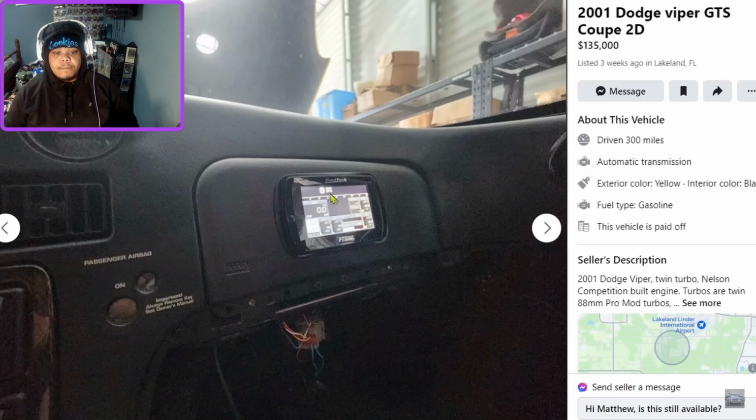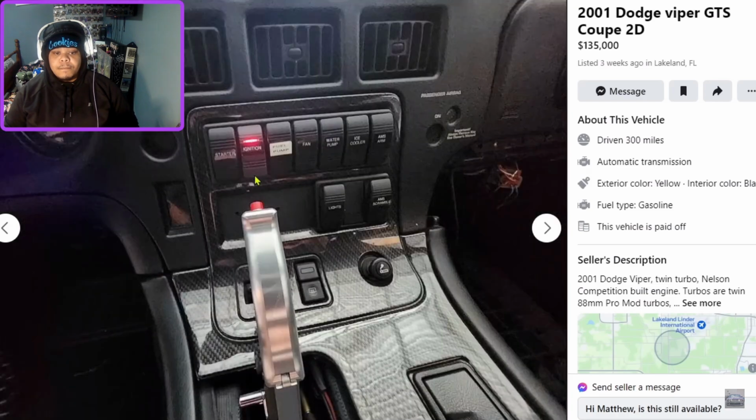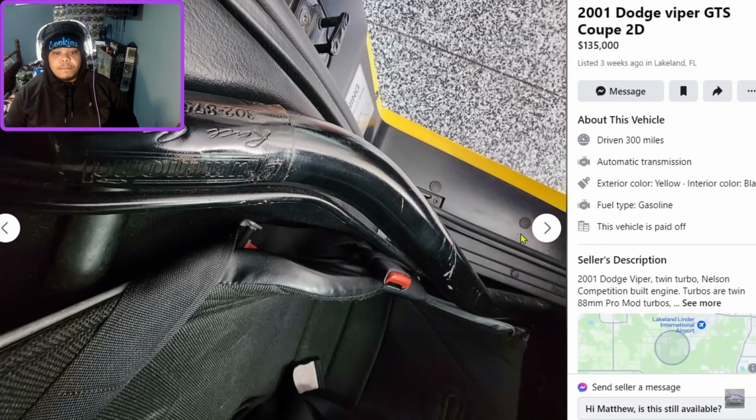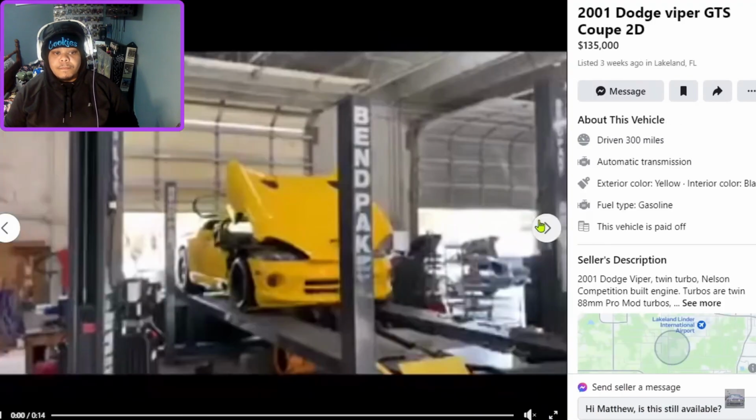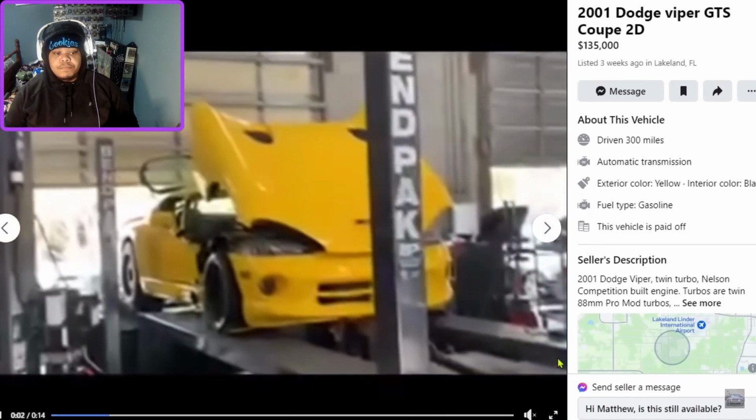It looks like, is that Haltech? This is a full-on race car. This isn't a street car anymore. This is a car that you buy if you have like 4 other cars already. Like, oh, I want a twin turbo Viper. Here you go. Oh, we got a video of it.